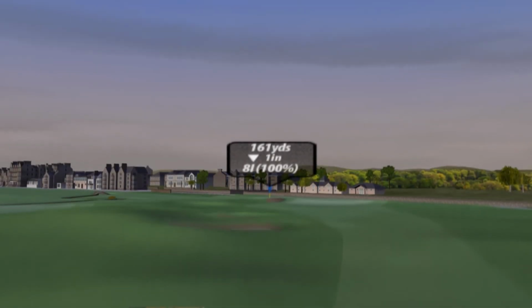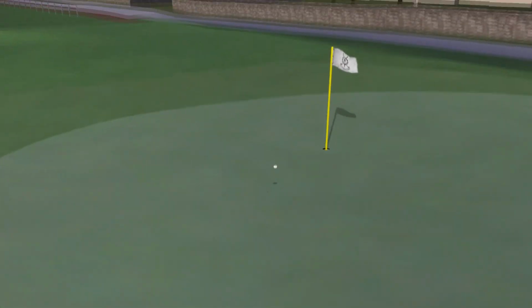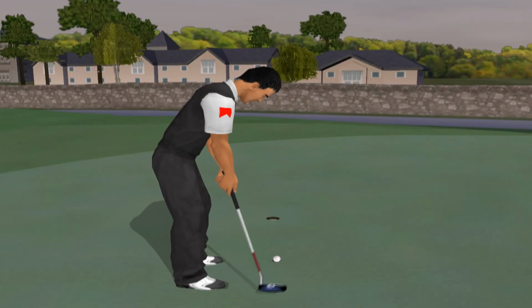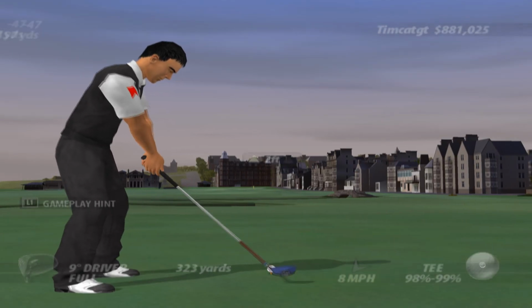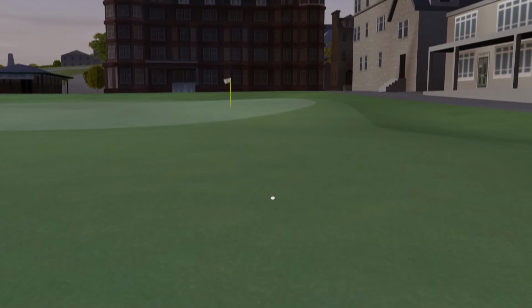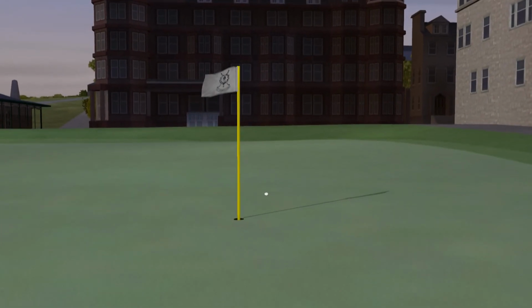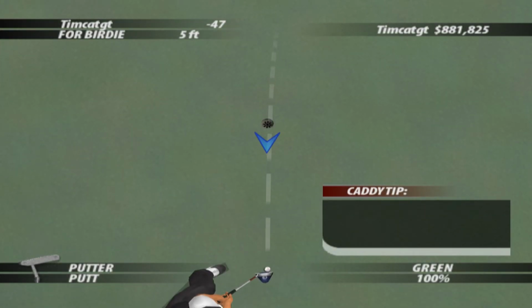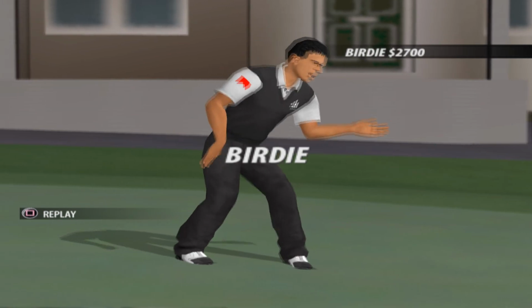This one's looking left, might catch the rough. He's right on target here. Nine under. Oh, he's got all that one. Just crushed it down the fairway. Hitting every green in regulation. That's awesome. Congratulations on taking the Lighthouse Challenge.